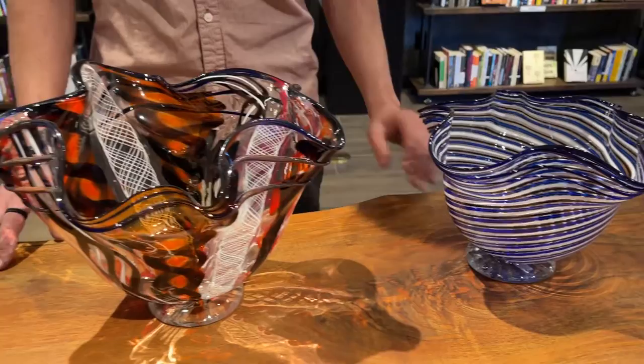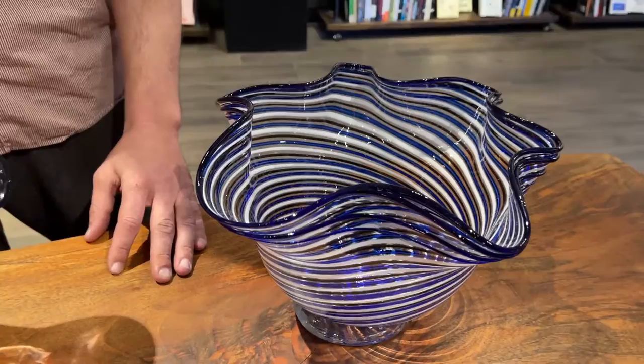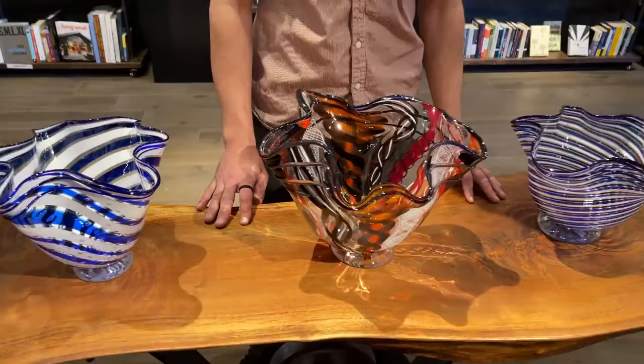These, in particular, the whites and the blues are just simply extruded from about a 20-pound piece of glass into the upwards of almost 40 feet in length. They're then chopped into individual pieces, relaid out on a panel, rolled around a bubble to finally create the piece that we created here. So some of these pieces have in the upwards of 15 to 20 hours spent just working on the color patterns.